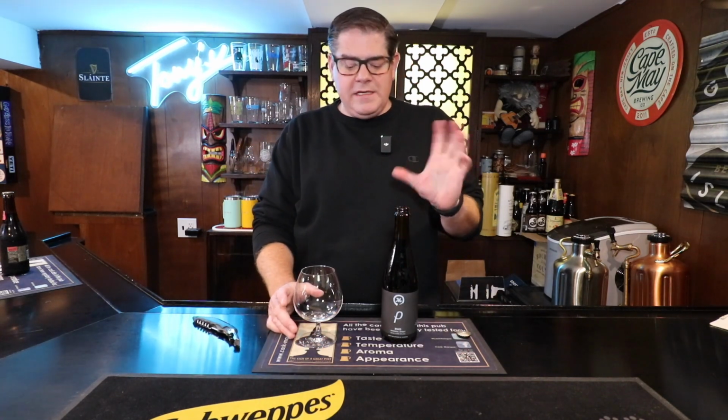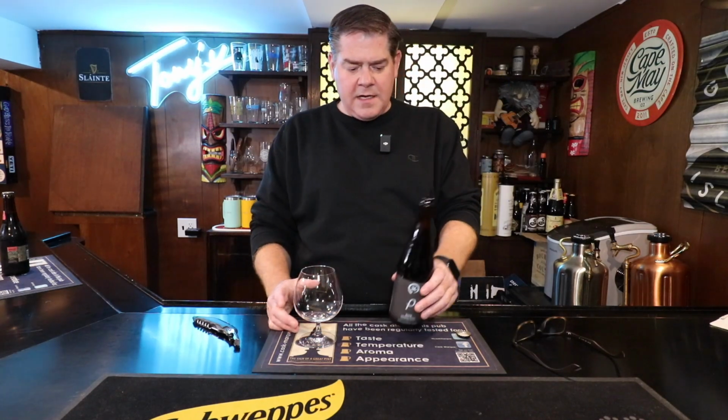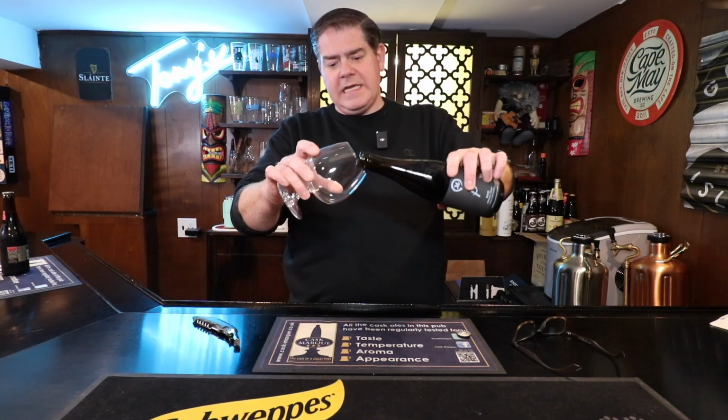All right, and normally, well, not normally, but sometimes, oh yeah, there it is. The bar is filled with the smell of vanilla. Right off the bat, a lot of vanilla coming out of this one. Ooh, this smells really good. Let's see what the pour looks like.